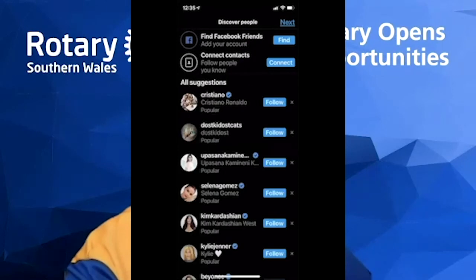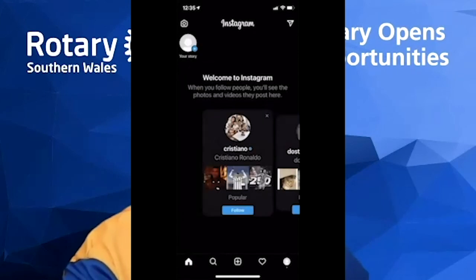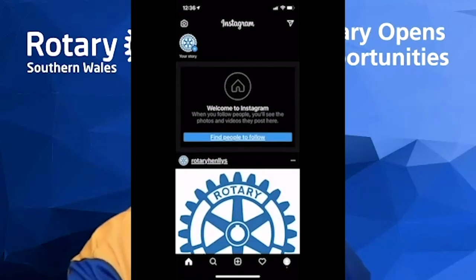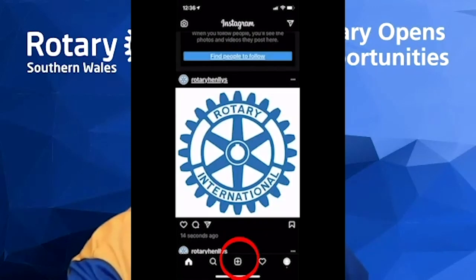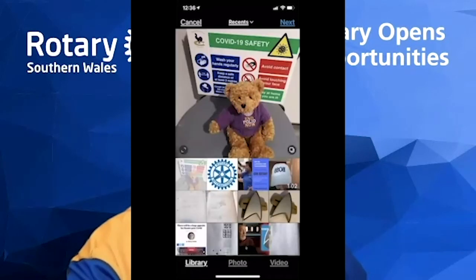I'm not going to worry about following people just yet. Okay, find people to follow. We have an Instagram account. Here it is. Okay, welcome to Instagram. It's all there. Posting here is really, really easy because we're just going to push post. I'm going to use Ronnie the Rotarian Bear.